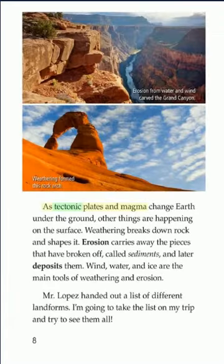As tectonic plates and magma change Earth under the ground, other things are happening on the surface. Weathering breaks down rock and shapes it. Erosion carries away the pieces that have broken off, called sediments, and later deposits them. Wind, water, and ice are the main tools of weathering and erosion. Mr. Lopez handed out a list of different landforms. I'm going to take the list on my trip and try to see them all.